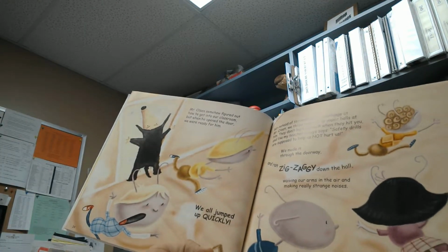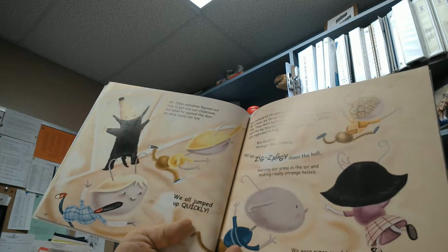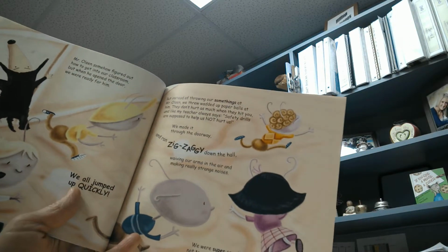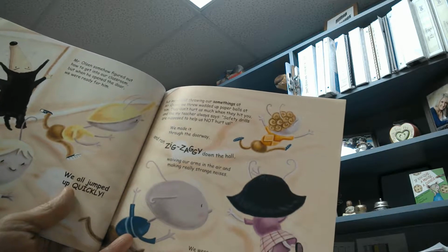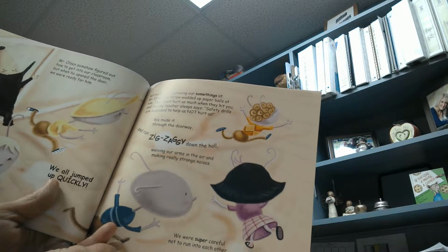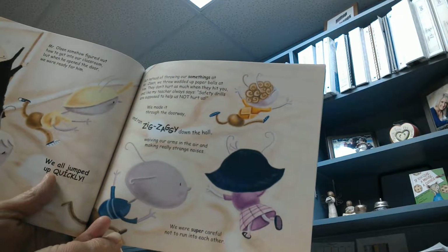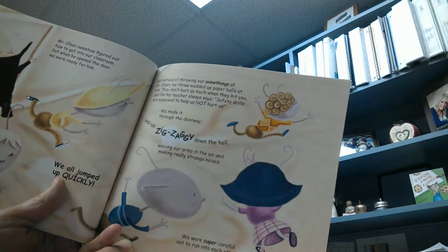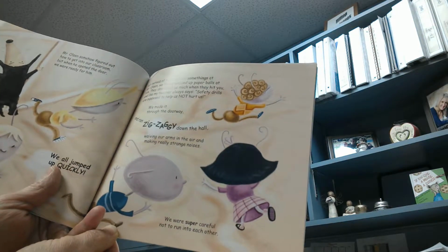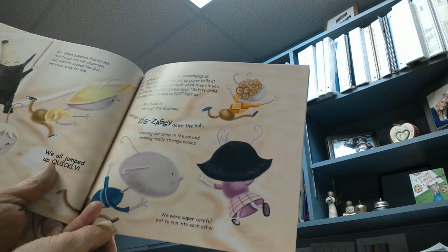Mr. Olson somehow figured out how to get into our classroom, but when he opened the door, we were ready for him. We all jumped up quickly. But instead of throwing our somethings at Mr. Olson, we threw wadded up paper balls at him. They don't hurt as much when they hit you. And like my teacher always says, safety drills are supposed to help us, not hurt us. We made it through the doorway and ran zigzaggy down the hall, waving our arms in the air and making really strange noises. We were super careful not to run into each other.